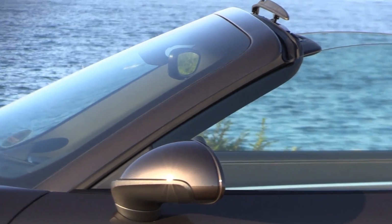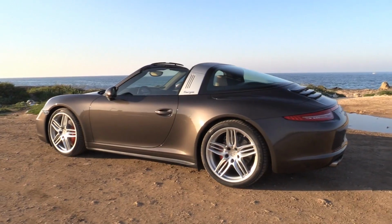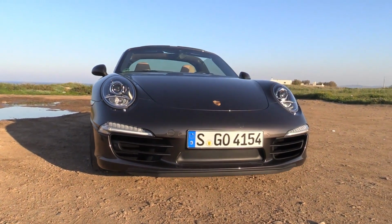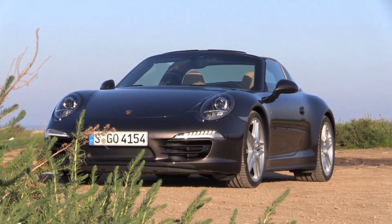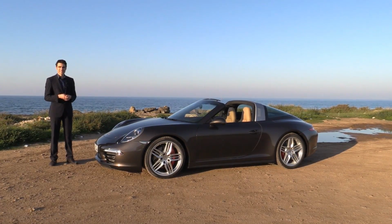And what do you think about the Targa design, the very special design? I think this is a very special exterior feature and also a safety feature at the same time. Porsche argues, like, if you roll over, and of course also the all-wheel drive, the second safety feature. So this is the target group of the 911 Targa, and we are looking forward now to more driving.